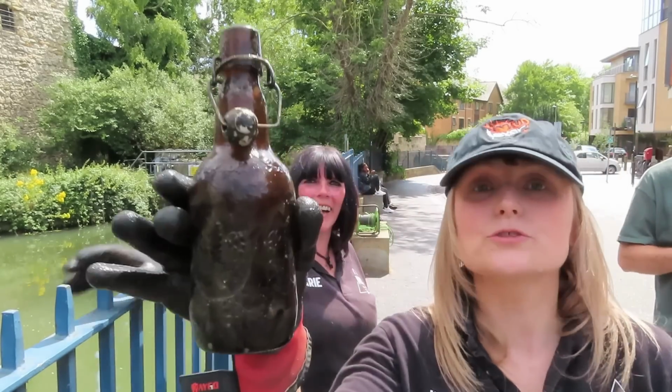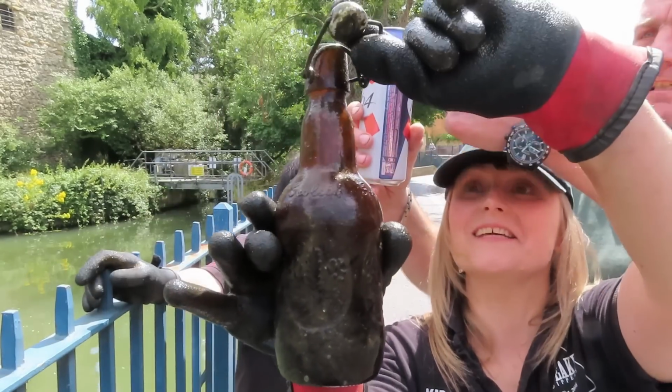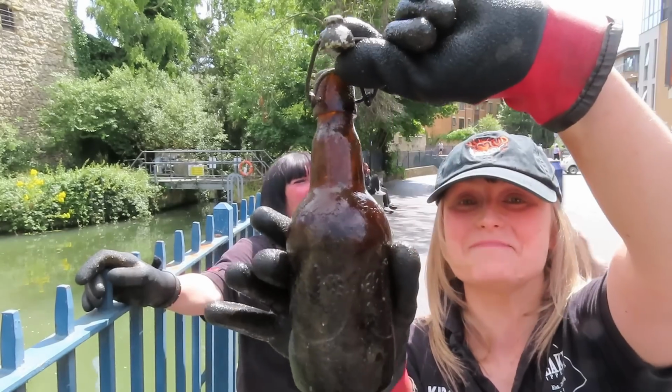I found an old Grolsch bottle. My can's older, look. 1664. Caught it with a magnet with that, love.